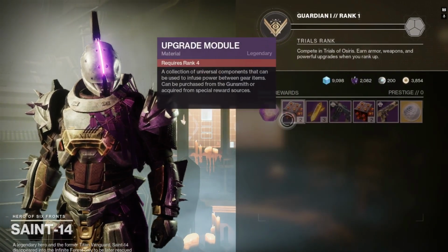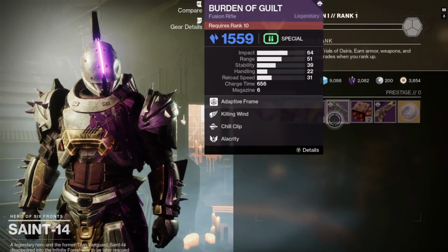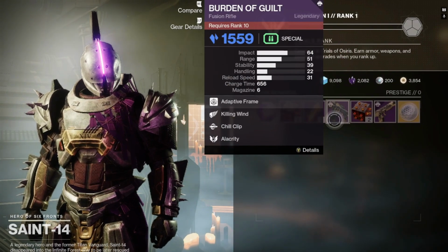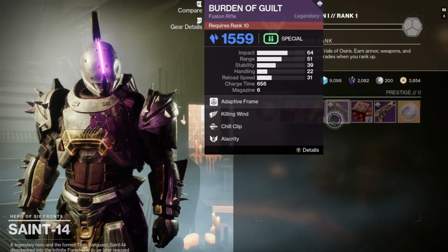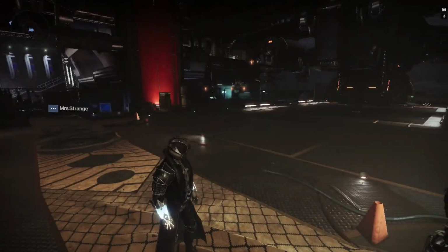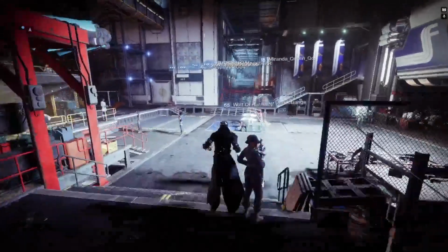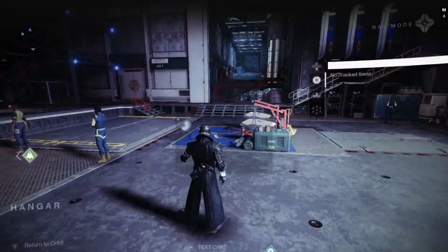Also, some people asked me why I didn't have the loot available. It's because I do not own Trials on this platform. This is on PC. I own Trials on my console. Just to clear up a few questions I saw of people asking where all the loot is, is that a glitch? No, it's not a glitch. I just don't own it on PC. But definitely a good day to play Trials.